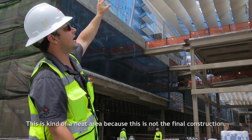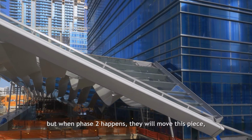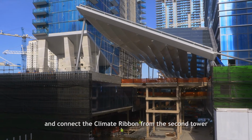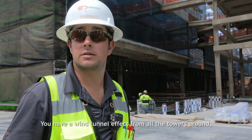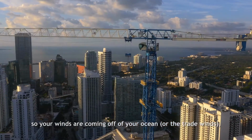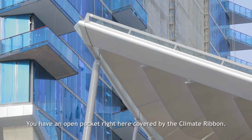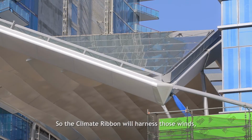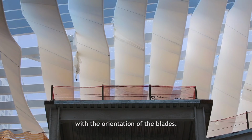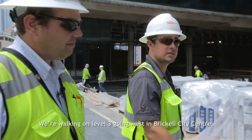This is kind of a neat area because this is not final construction. This is final for phase 1 of Brickell City Centre. But when phase 2 happens, they will remove this piece and connect Climate Ribbon from the second tower to Brickell City Centre. You have a wind tunnel effect from all the towers around. So your winds are coming off of your ocean, the trade winds, funneling through all your towers. You have an open pocket right here covered by Climate Ribbon. So Climate Ribbon will harness those winds and transfer them through all blocks with the orientation of the blades. So we're walking on level 3 going west, Brickell City Centre.